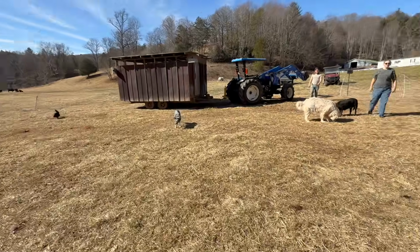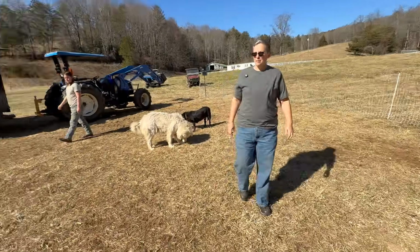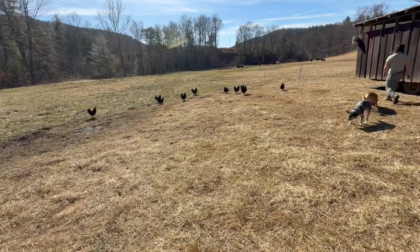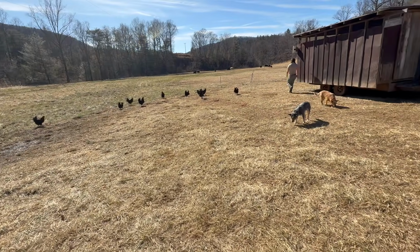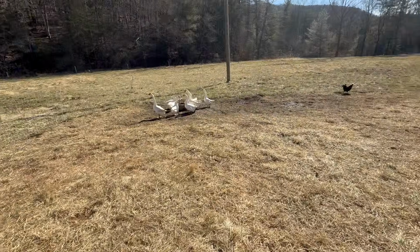That's interesting. It's mostly roosters. It is a lot of outcast roosters. Yeah, there's a couple of hens in there, but it's mostly roosters. Yeah, that's a hen right there. I see one, two, three, maybe four hens.